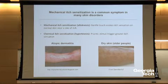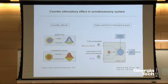So how does our system modulate or transmit this mechanical itch phenotype? This is the question we want to answer in our lab, to learn from the common processing of the somatosensory system, which we call the counter-stimulation effect. Here is the vision system. In the middle is the light, and we can process the location of the light. But the surrounding side has counter light that can suppress this activation, and then we can get a very high fidelity stimulus in the vision system.